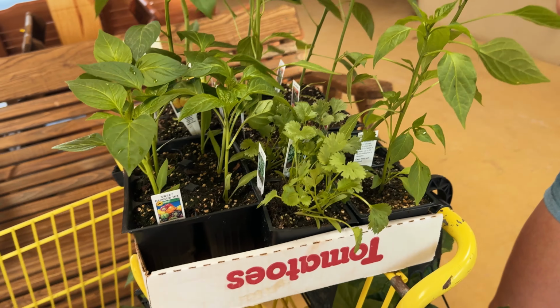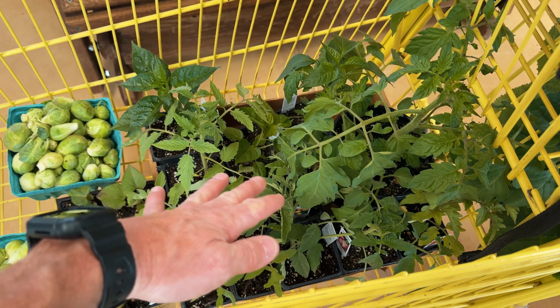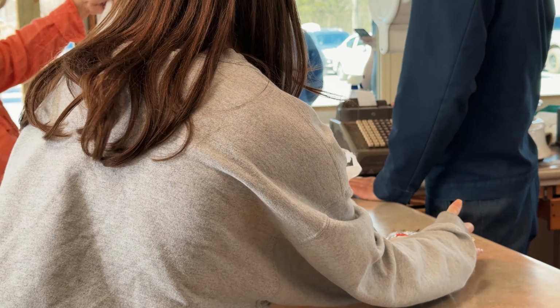We can get more peppers and stuff, I think. You have to fix your garden boxes. I know, we gotta fix the garden boxes. Plenty of peppers. I think we got a good start on tomatoes. Can always add. We're down a box already because we had lettuce and broccoli going. And Brussels sprouts.